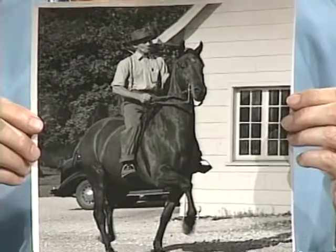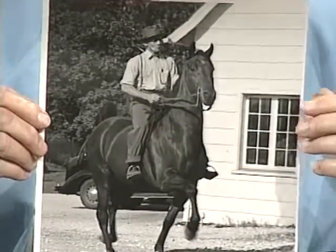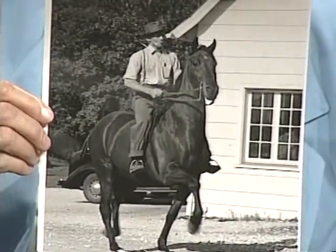I have two wonderful pictures here. I have one of your father on a five-gaiter horse. Yeah, that's General Grant. That horse was raised from a colt at the farm. We had the mother of the colt. And when you talk about a five-gaiter, you're talking about walk, trot, canter, slow rack, and fast rack.